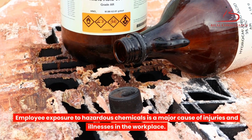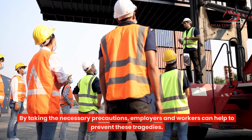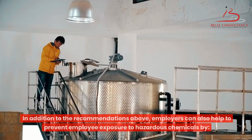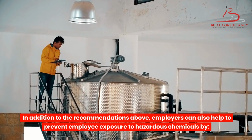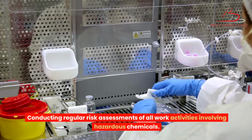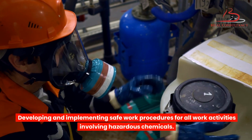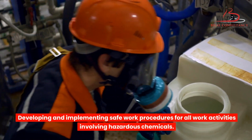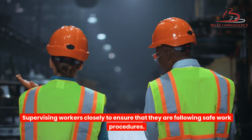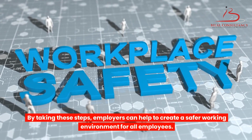Conclusion. Employee exposure to hazardous chemicals is a major cause of injuries and illnesses in the workplace. By taking the necessary precautions, employers and workers can help to prevent these tragedies. In addition to the recommendations above, employers can also help to prevent employee exposure to hazardous chemicals by conducting regular risk assessments of all work activities involving hazardous chemicals, developing and implementing safe work procedures for all work activities involving hazardous chemicals, supervising workers closely to ensure that they are following safe work procedures. By taking these steps, employers can help to create a safer working environment for all employees.